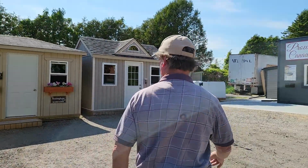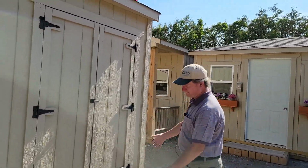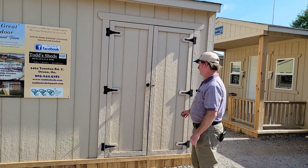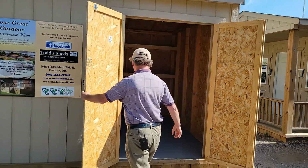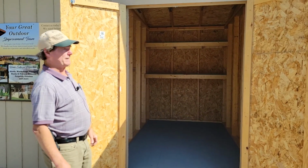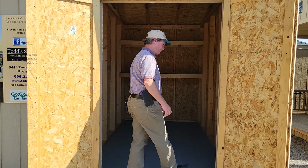And here's the best part: we go around to the side here. We got a double door. Now normally there would be a ramp here, but for safety reasons at our location here, we're not doing that. But we got a 4-foot double door, and you open up the double doors, and what you have here is room for your ATV, your lawn tractor, your motorcycle, or your golf cart. A lot of people are doing that now with golfing season being here now.